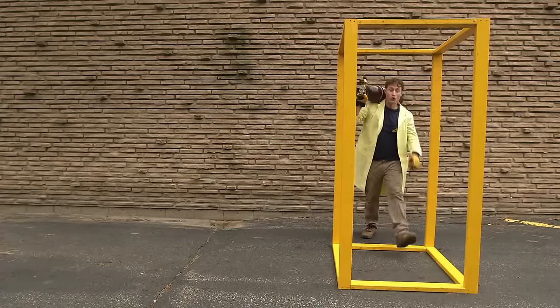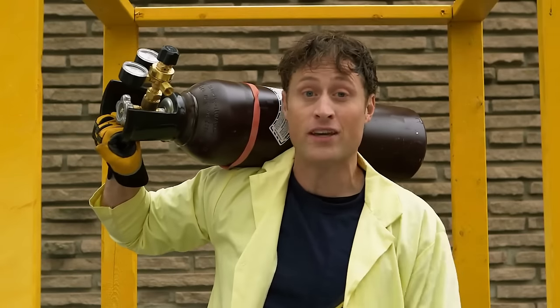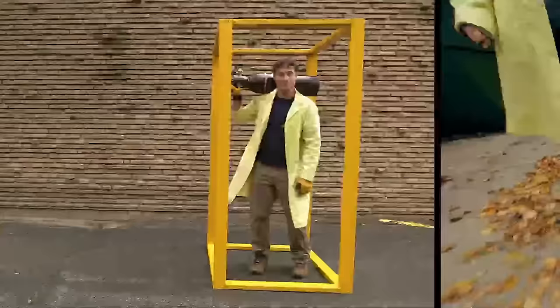This is 2 cubic meters of air. If we were to put it in a balloon, the balloon would be this big. But if we compress the air, we can fit it all into one of these, a steel tank. This is what we're gonna be using next for our air-powered car.